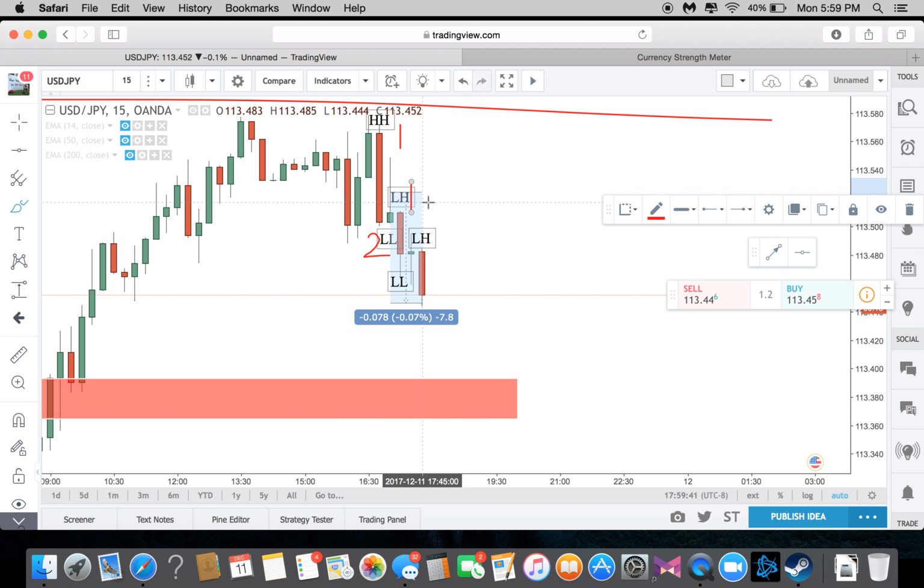So we have 2, 1 now, and that would have been 2, 2 confirm, right? So 1, 2, 1, 2. Now we've got 1, 2, 1. That's 2, 1 confirmed to continue bearish, or it's just a confirmed change of direction, change of trend.